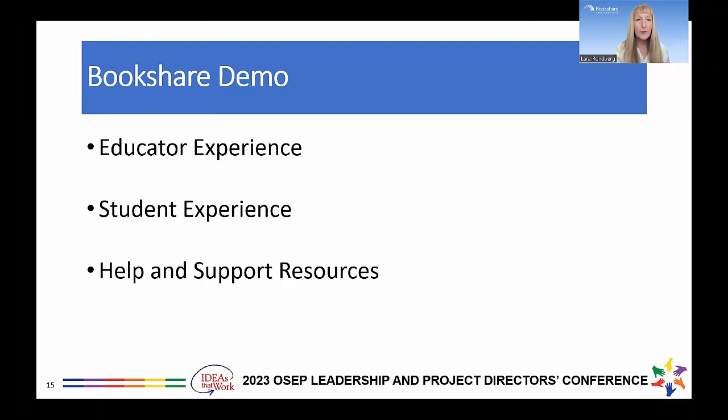Now that we have covered the basics, I'm going to take you over to the Bookshare website and show you the educator experience, the student experience, and where to find the help and support resources that can help you get up and running with Bookshare in no time.